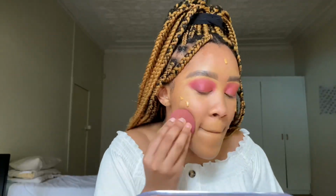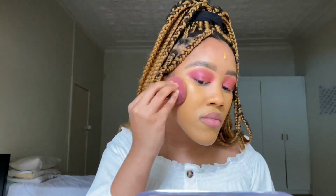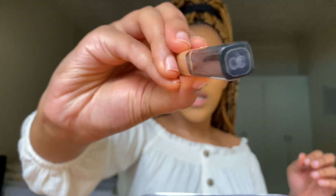Now I'm gonna blend using this beauty blender. Now I'm gonna highlight with the Maybelline Fit Me Concealer in the shade The Tea. That's how the shade looks. And here it is.